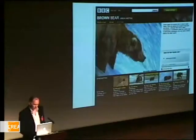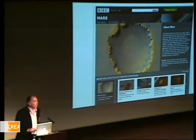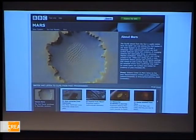We're extending this approach in the science areas. So we have developed pages for planets, black holes, and are extending this across whole other areas of science.